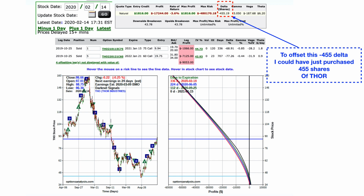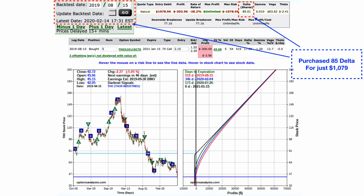But that would have required a huge investment, 455 times almost $87. And as I said, because I already have a large exposure to Thor, I did not want to put in any more capital into the position. So this is what I did.